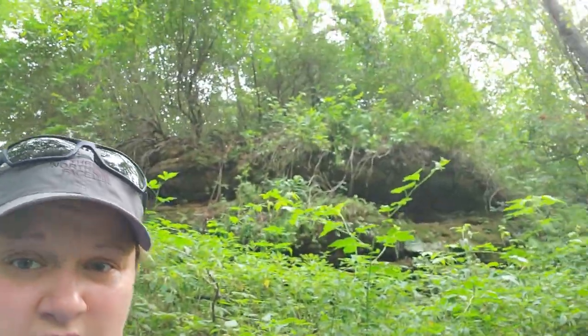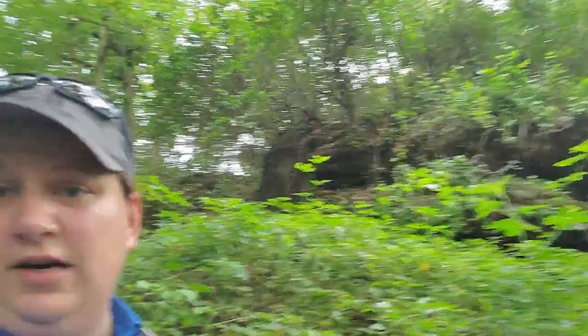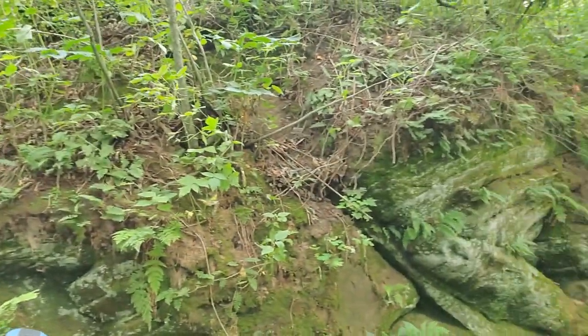Yeah. But this is actually a really pretty section. Look at those rocks over there. Walking through all those fields and roads and stuff is worth it when you get to a section like this. Anyway, oh wow, look at that. Glacial features. Anytime the trail gets hard, that's what we say, glacial features.